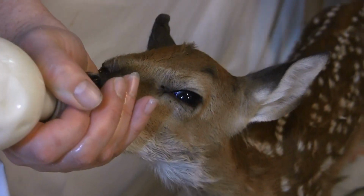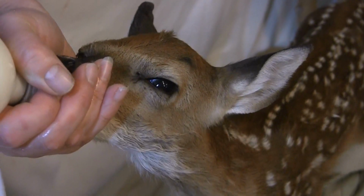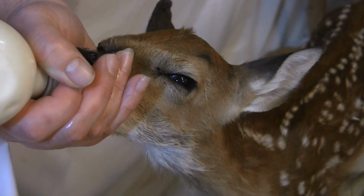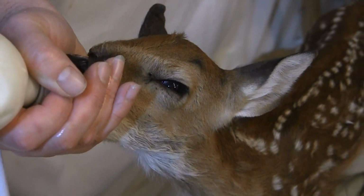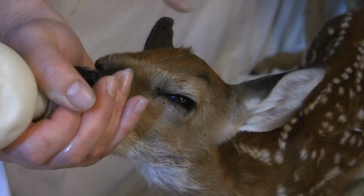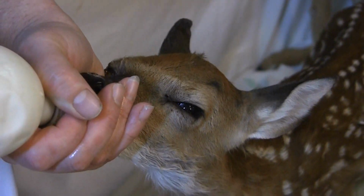We've got to keep it drained because there's so much pressure. We're trying to help the eye on the inside and the tissue on the outside by keeping that drained. It's pretty infected, really nasty. And as you can see, his ears aren't very bad, but evidently the ticks had him.